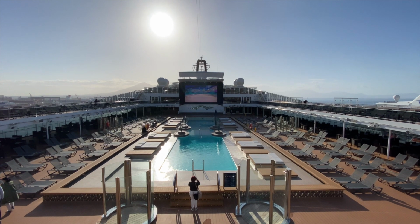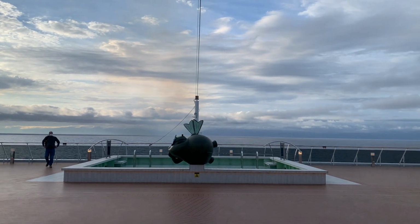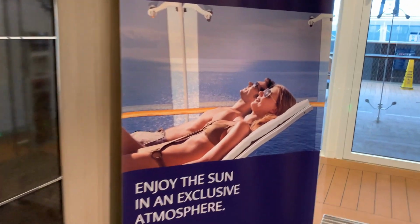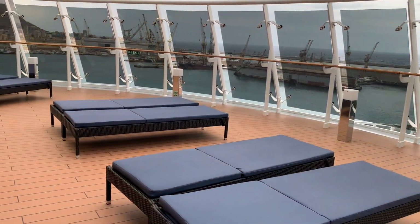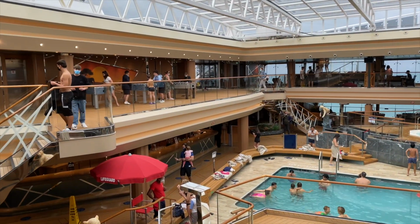The open deck pools are quite nice and big, even though we think that when the ship is at full capacity, it might be a bit of a challenge to find sunbeds. In fact, we think that when the MSC Grandiosa runs at full capacity, it would be a good idea to upgrade to the Aurea experience, because then you'll have a private pool deck, or the yacht club.